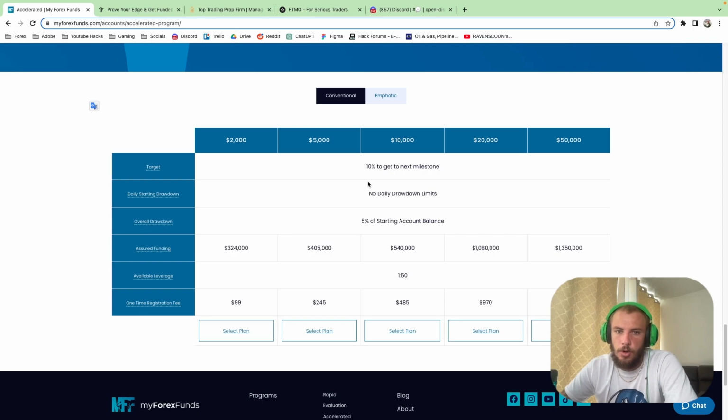The bad part here is that you can only lose 5%. If you lose 5% of your account, it's over with. And when you do hit the 10% gain, though, you're unlocked. So with this one, it's kind of rough, and they're very, very expensive.